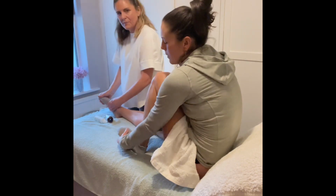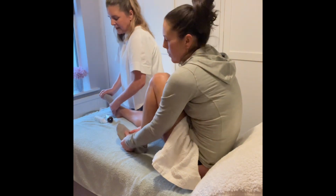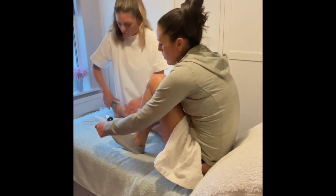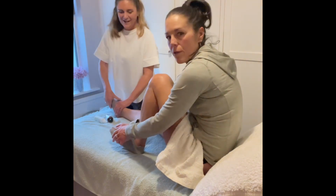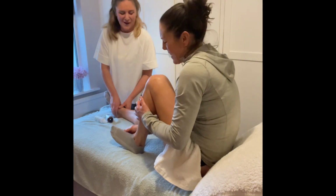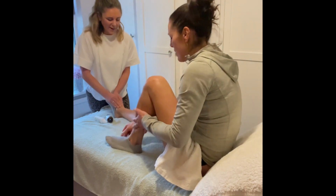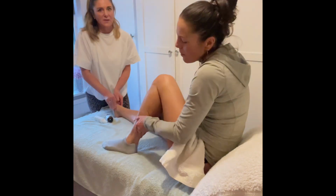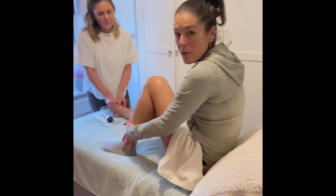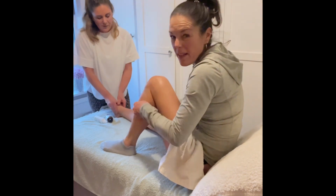Lots of massage in the feet, just massaging and pulling your toes out. So literally get your big toe and just pull. That goes through me. Just pull. That's a good one. Then massage around the ankles, with circular movements around the ankle joint. That's a really good one. It does warm you up as well. And I have really bad circulation.